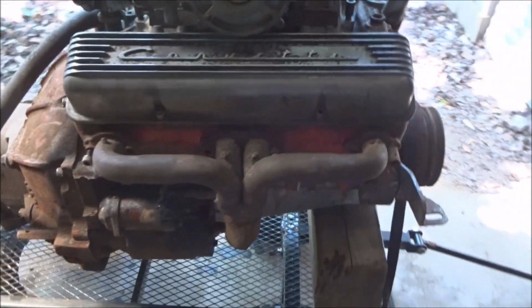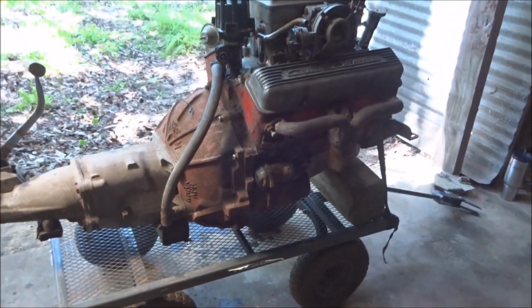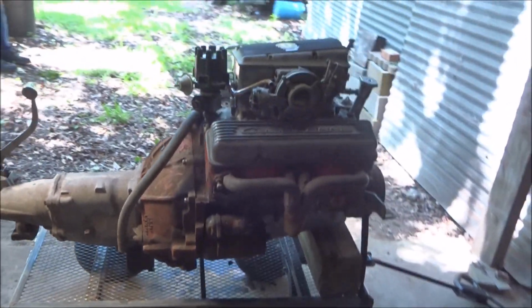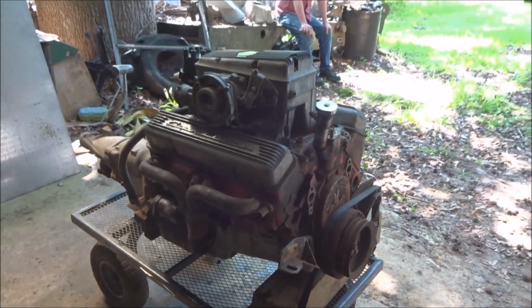It's been stored up since around 1980. Hasn't run since, but it was a running engine. Got to be rebuilt. Everything gone through. What else, Billy?